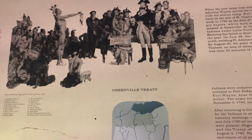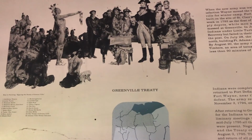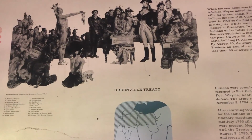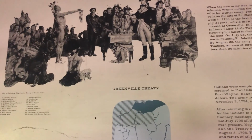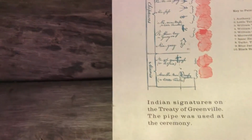The treaty called for peace and return of all prisoners. A boundary line extended from Lake Erie to the Ohio River, and all land south of the line was surrendered to the United States. In addition, 16 areas within the Indian land were reserved by the government. The Greenville Treaty ended the British-Indian alliance and ensured American control of the Northwest. So they have a lot of information on here. This says the stake marked the turning point of the Greenville Treaty line at Fort Recovery. Indian signatures on the Treaty of Greenville. The pipe was used at the ceremony. So these were the Indian signatures.